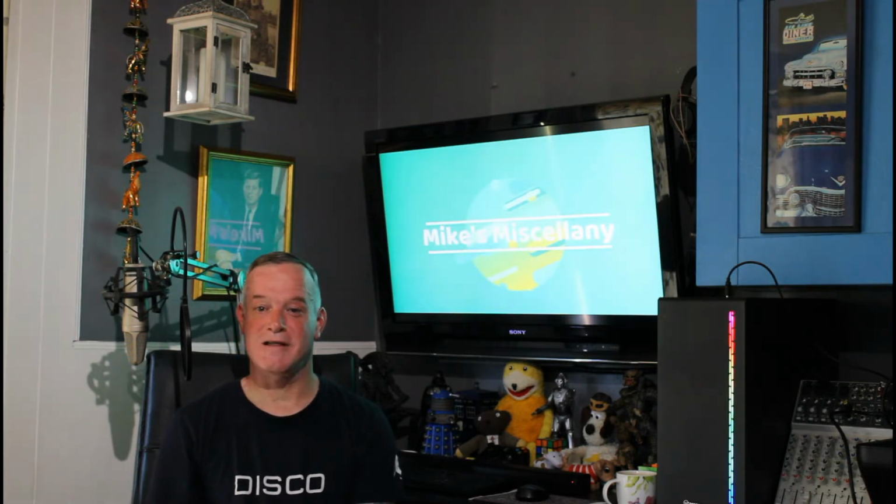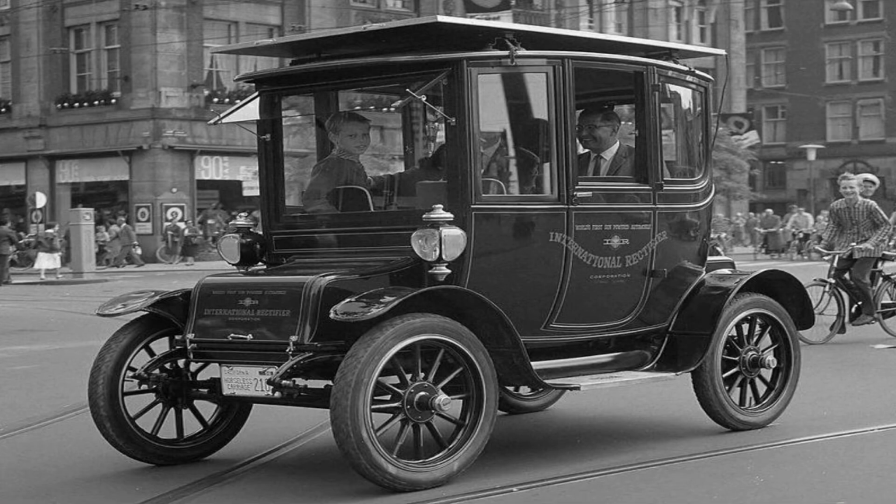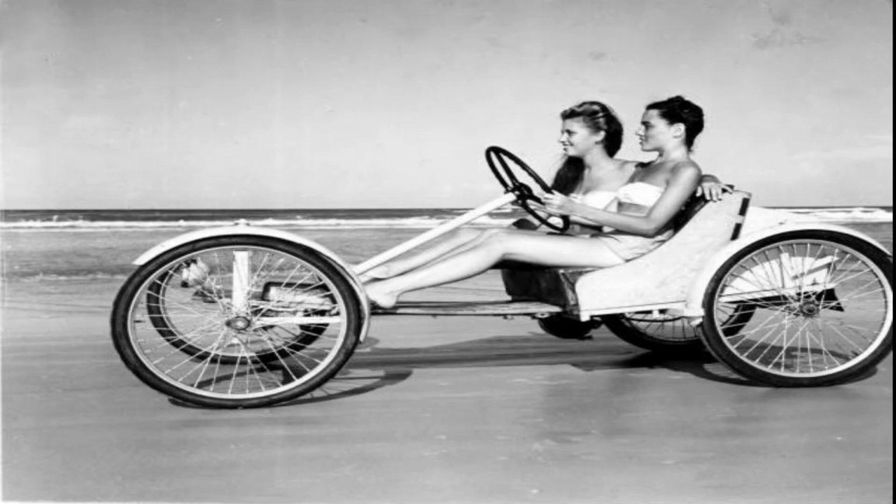Are solar cars possible? Solar cars? Apparently so, as we see in this example taken in the streets of Amsterdam from the year of 1960. And finally, still in the 60s, it's Cars and Girls as an electric beach car is previewed at Daytona Beach in Florida. The year was 1964.